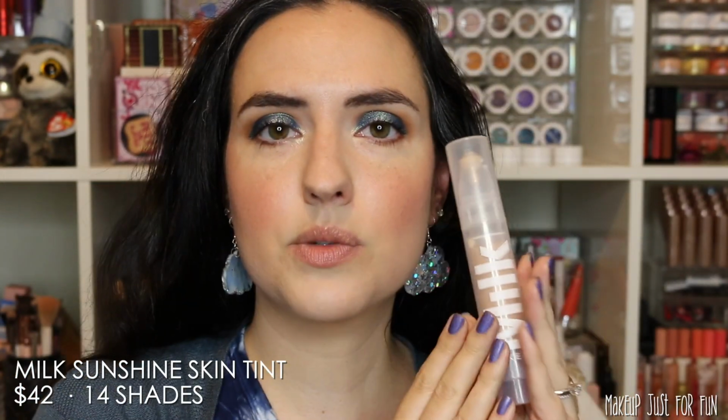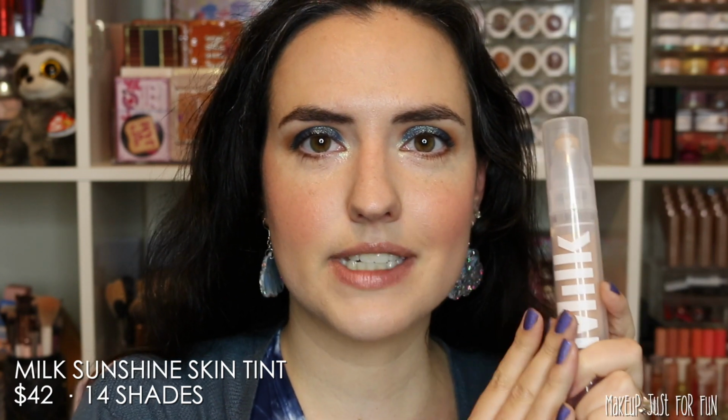I'm wearing the Sunshine Skin Tint mixed with the Tarte Maracuja Tinted Hydrator. This gives me the perfect skin that I'm looking for. This one is priced at $42, like I said, the priciest one of the bunch, and this one comes in 12 shades.